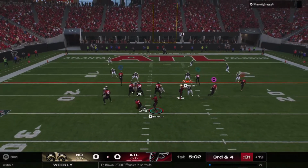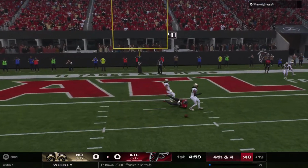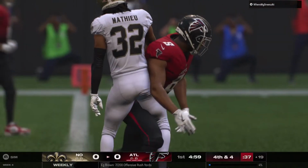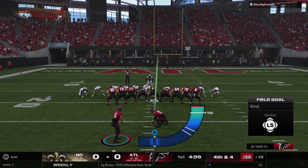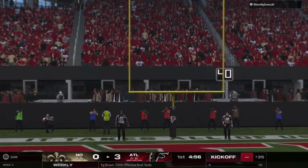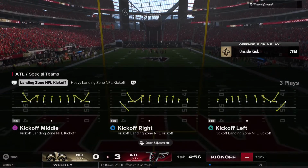Let's go now. Throwing from the pistol, Penix. That one's incomplete. Had the connection, but some stone hands got in the way there. So now on 4th down, the Falcons electing to send Younghoe Koo out for the field goal. It's a 36-yard look from the left hash. The kick is good. And the opening drive of the game ends in 3 points.